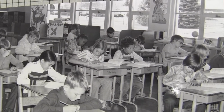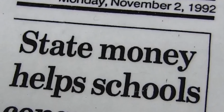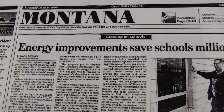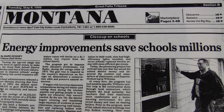In that 10-year period, we worked very closely with the gas company. We spent $1.5 million retrofitting the windows. But in that 10-year period, we saved $6 million in utilities. So we had a net saving of $4.5 million.